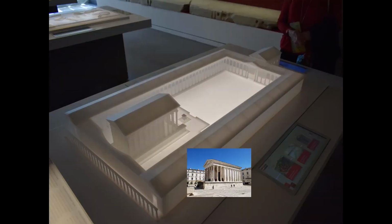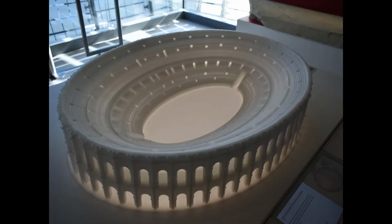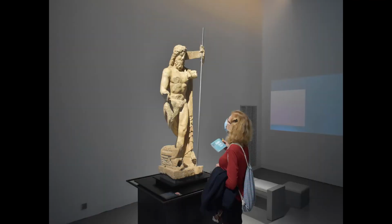And then here is the Roman complex for the Maison Carrée, which was the little temple commemorating the early grandchildren of the Emperor Augustus. And of course, we have to have a model of the arena that we've just visited. And then we have some statuary everywhere.